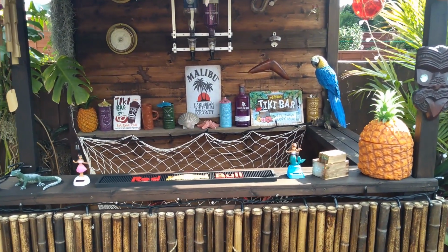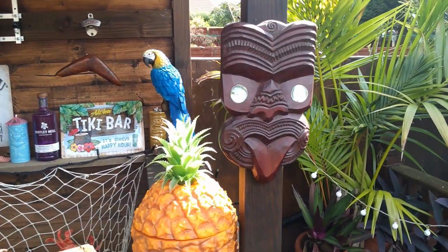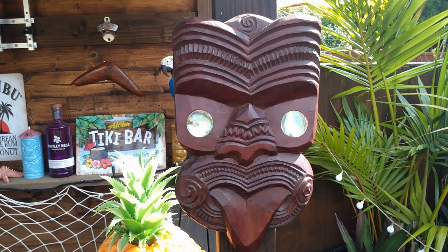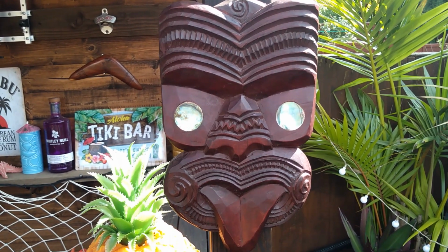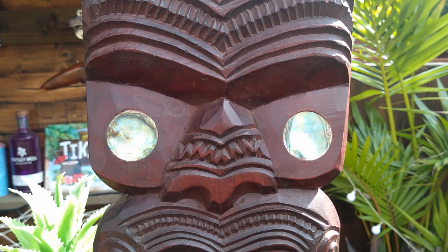You might have spotted the Tiki masks on there too. So I've got this one here which I picked up from a second-hand shop on holiday. I like those mother of pearl eyes, they really glow in the evening as well.